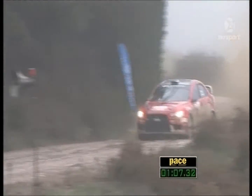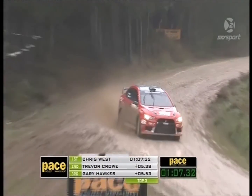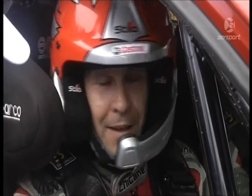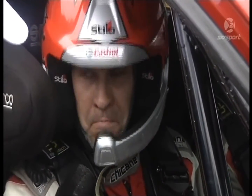Okay, let's see where the clock stops at 1:07.32. Every run's an elimination, so there's no place for mistakes, is there? I mean, no, it's getting down to the cutthroat now, so clean and tidy, and just try and keep it in those tracks. It's quite rutted, actually, quite bad.